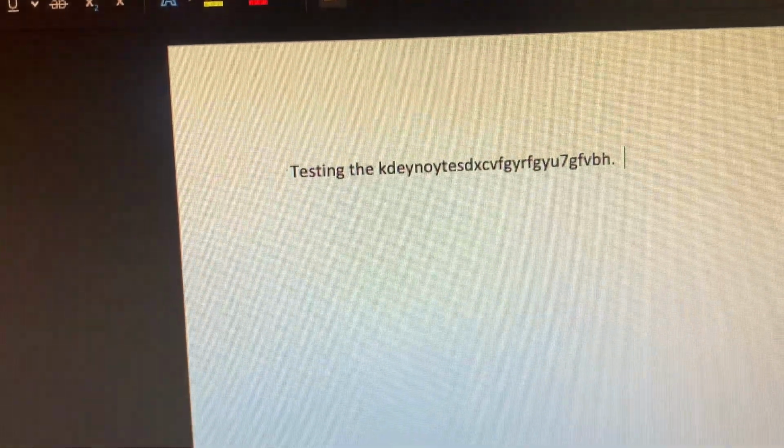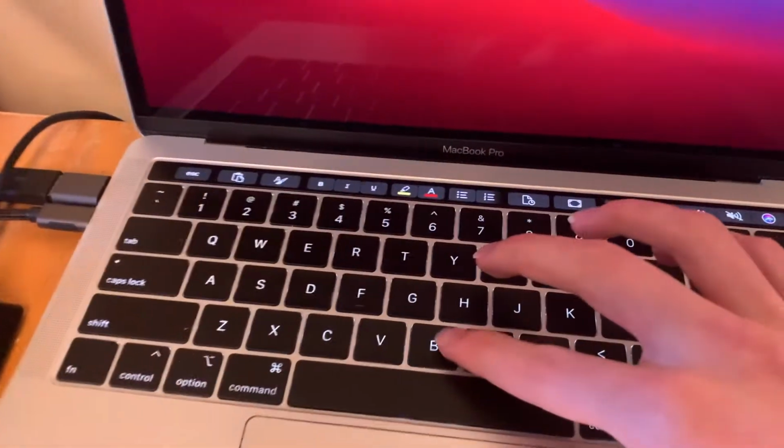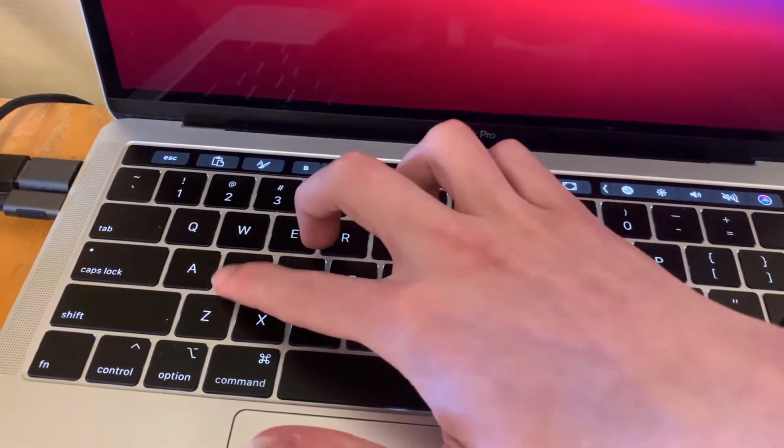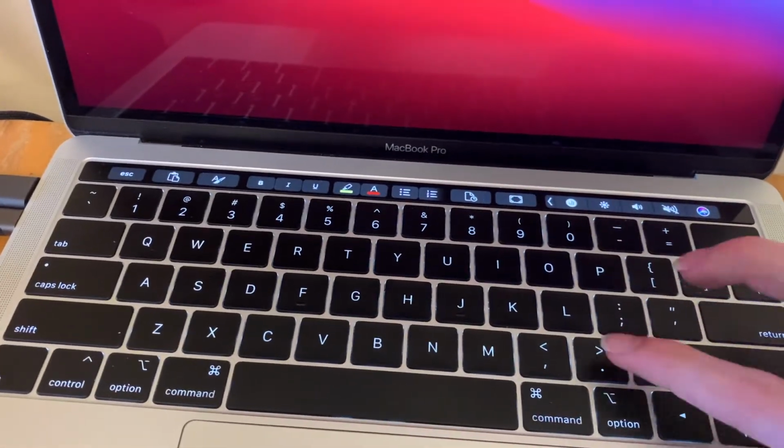But it's the space bar, really, that I've noticed it happening a lot, where I'll click on the space bar and it'll double or triple tap, which is kind of annoying. And also just the general feeling of the keyboard isn't great, especially when you're typing for long amounts of time. It kind of gets annoying. So the keyboard isn't great.